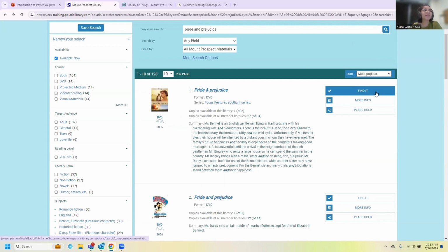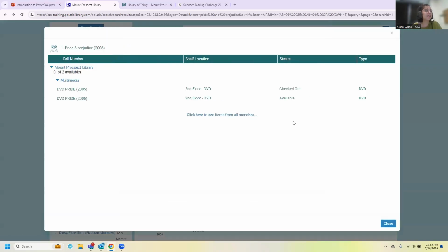On the right, we have this Find It button, and if we click on it, we're able to see exactly where the item is and what shelf location it lives on. We also see a status, so a patron can know that, oh, this one's out, but if I go to the library, this should be available right now. And again, we see that format.